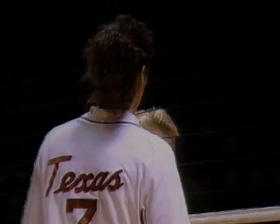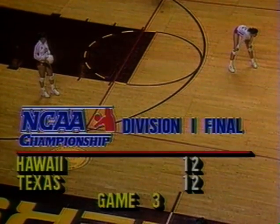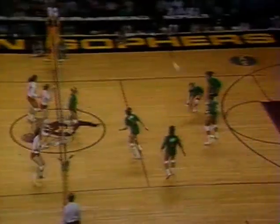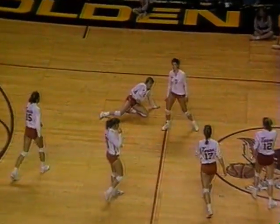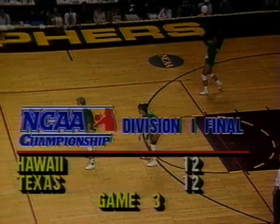Janine Grimmel, who is in the front line for Gwendolyn Harrell. Texas will serve. 12-12, game 3. Shelfout. T. Williams still in the back line for Hawaii. Middle, Trishman. Carrie Trishman puts it away. Superb play by Trishman. Again, connecting very well and finding the court with consistency now in the front middle.